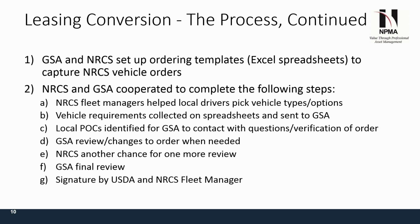We work with local drivers. So our fleet managers on my branch work with local drivers and local offices to pick the vehicle types and options that were desired. And even before that, I should mention that we had to determine which vehicles in our fleet we were going to convert. The department study that I referenced before and Mercury's study on a lease versus buy analysis helped us determine which vehicles would be the most cost-effective to turn over to a GSA lease. But we worked on those requirements with local drivers.